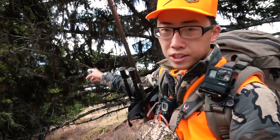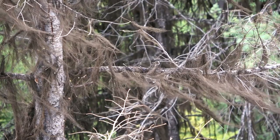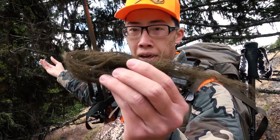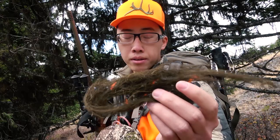So as you can see, it grows behind me on trees. So they hang off of branches. And what I've seen these mule deer do is they'll literally stand on 2 feet just like a human would, and then they'll reach up and just eat this black moss off the branches. And I think that this actually makes up a pretty big part of their diet during October.